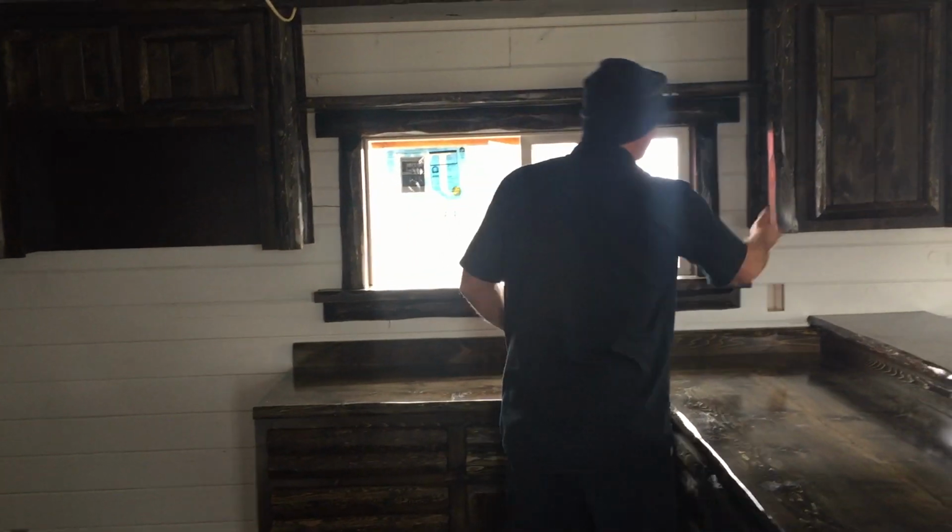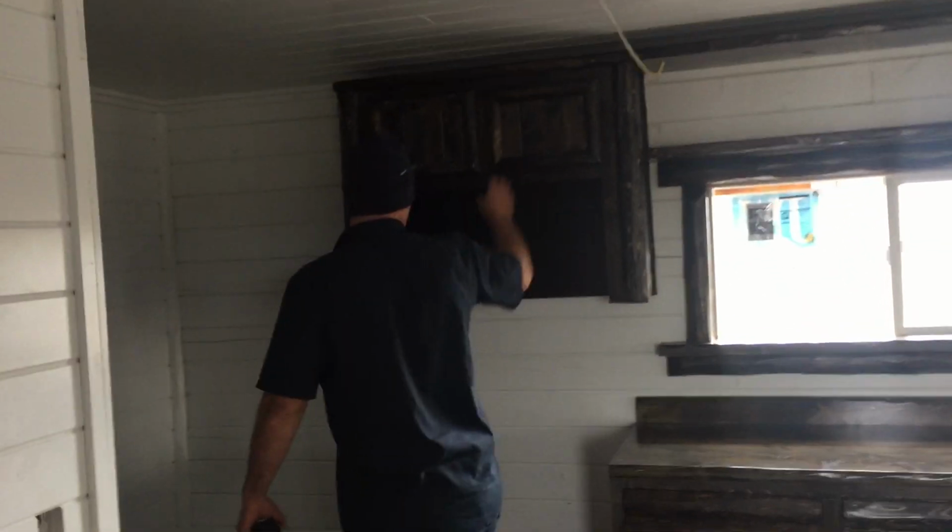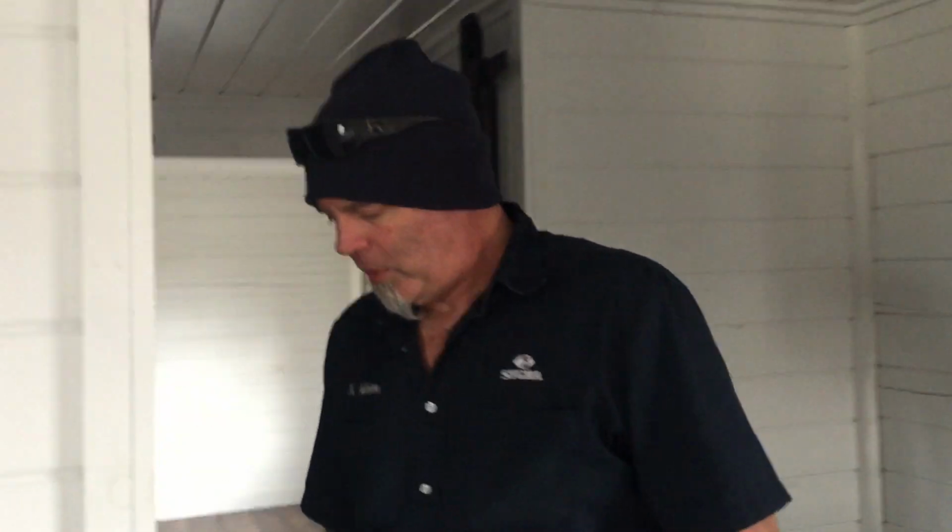Cabinet space up here. Place for your stove, your microwave. And right here is where they're gonna put the basement. So they're gonna cut that out, and that's gonna get you on down to the basement.